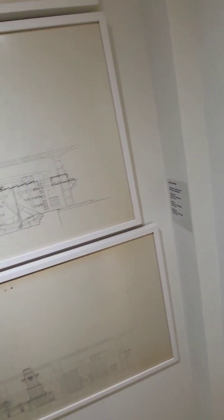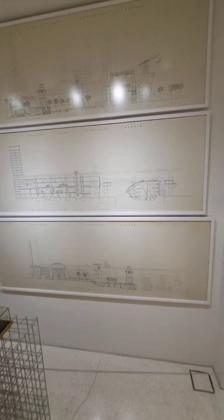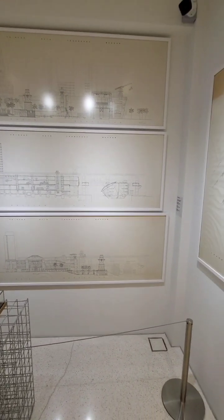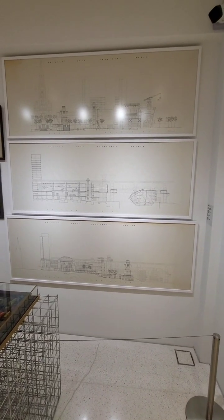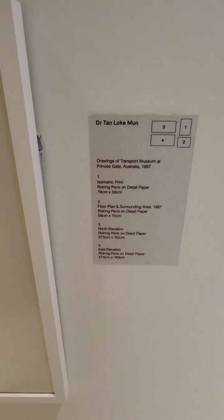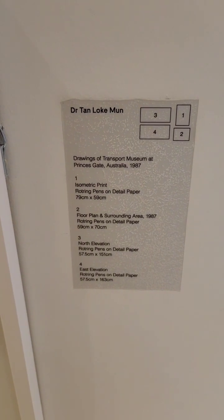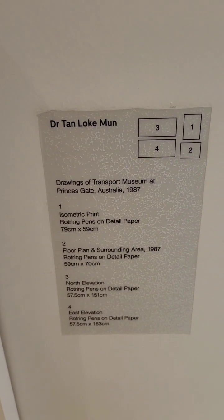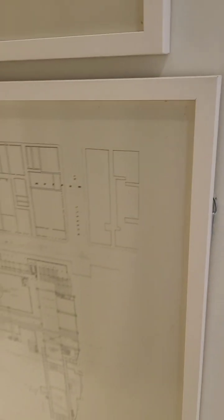So same building that we saw in this one, different elevations. You understand that? Ask your architect friends. And then same Transport Museum, Princes Gate, Australia, 1987. This is the floor plan, isometric print, north elevation and east elevation.